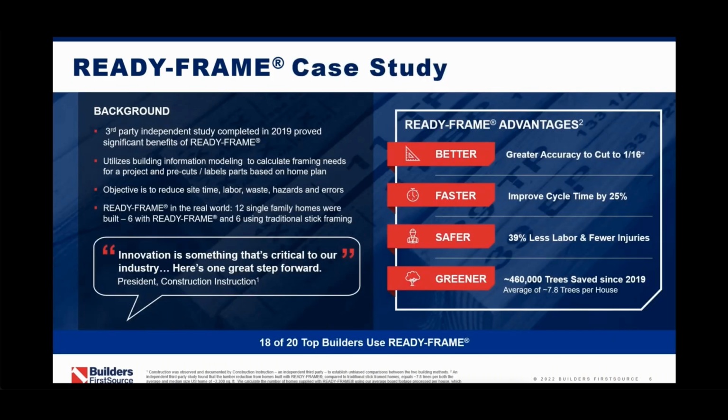Next slide, please. So in 2019, Builders FirstSource had a third-party independent study done where we calculated the benefits of ReadyFrame. Some of the percentages that I can share with you today would be the less field framing labor amounted to 33% fewer framers that were needed on a given job site to complete the project. Of those framers that were on that job site, their productivity per hour was increased by 39% per worker. Their ladder time and saw time was decreased by 27% on the job, and the reduced job site waste amounted to 66% fewer dumpsters that were hauled on a given job.